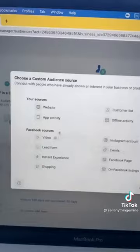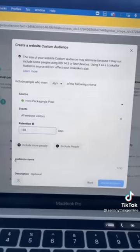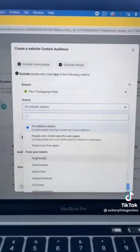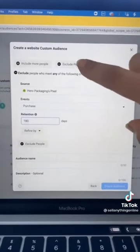Number 1. When you are retargeting, you need to expand the pool of people. So rather than target website visitors in the last 30 days, target website visitors in the last 180 days and exclude people who made a purchase in the last 180 days.